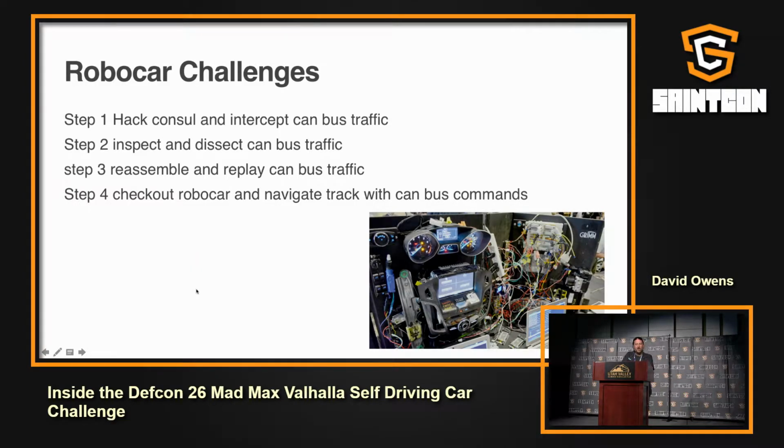The RoboCar challenges were part of the main Capture the Flag challenge that the Car Hacking Village was doing. It was a progressive challenge, kind of Jeopardy style. First you had to hack the console, you can see a picture of the console here, and intercept CAN bus traffic. Once you could intercept that traffic, you needed to inspect it, dissect it and separate the different parts: this unlocked the door, this turned the steering wheel, and so on, figuring out what everything did. Step 3 was to reassemble and replay that traffic.